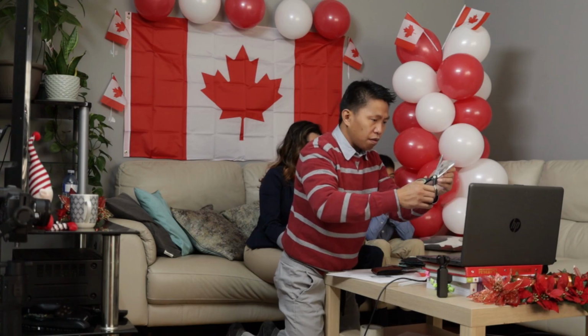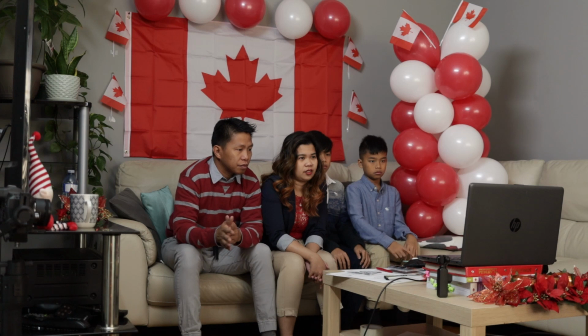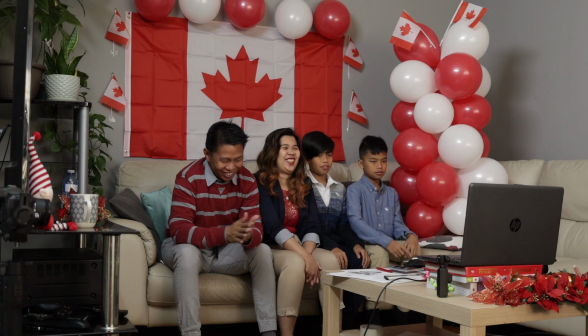The next thing that the officer did was to confirm your mailing address. In our case, our mailing address was different from the previous address that we used for the application for Canadian citizenship. So they asked us to include the new mailing address in the email that we're going to send them after the ceremony. They will ask you to write down your new mailing address if you moved to another place, but if not, then just leave it as is.